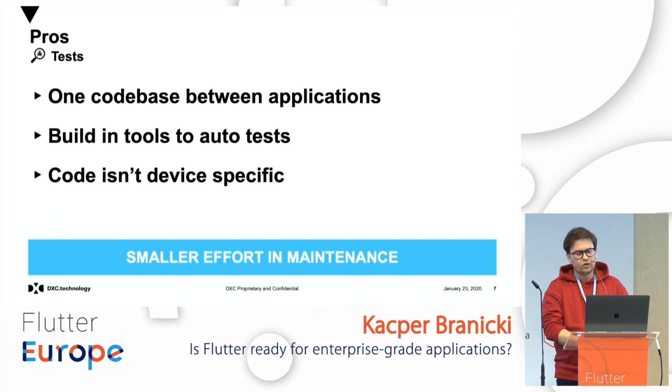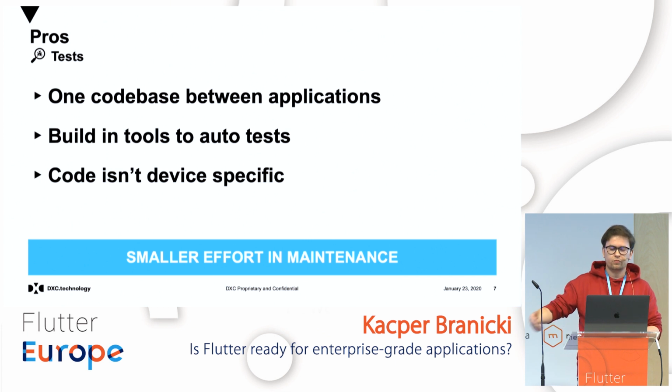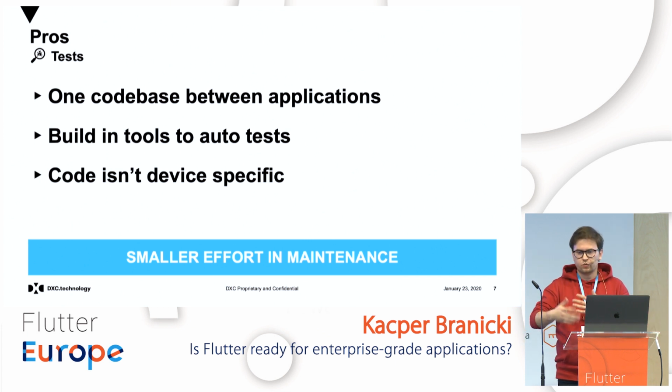One of the reasons is that there is one code base between applications. This is very important from the perspective of manual testers, because when a bug is found in one application on one platform, the same bug will be replicated in the other one. So when we have one code base, we fix it, and the bug is fixed in the whole application. The result is that less effort is needed to test applications and less effort to fix bugs.